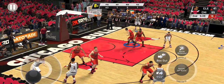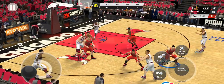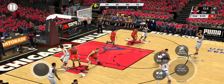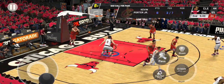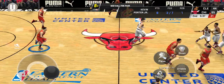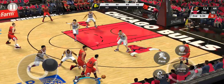Cavaliers with possession here. Pass to Porter. That's the free fly. There's the bucket. Good. He's got 8. That is not enough coverage. Got to do better than that defensively. Basically, no coverage. I mean, defense did not look very good there.